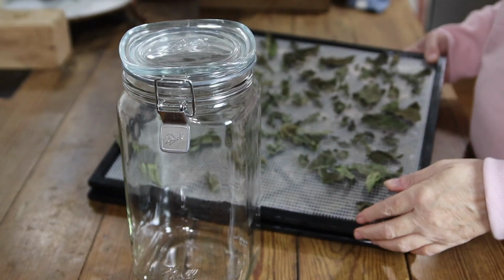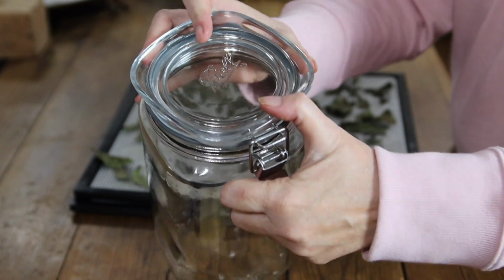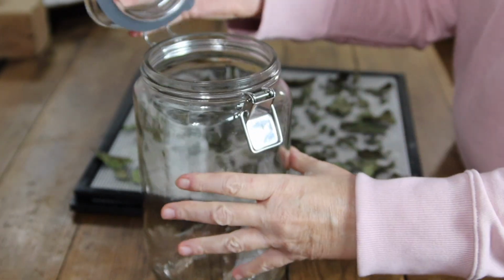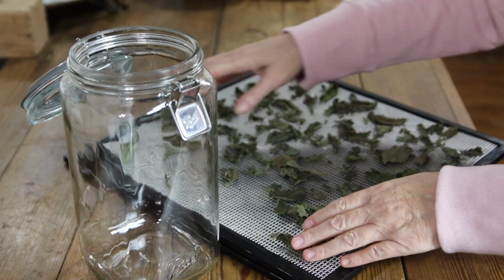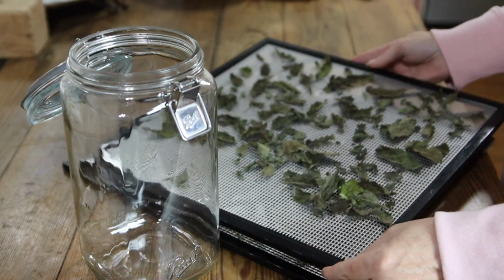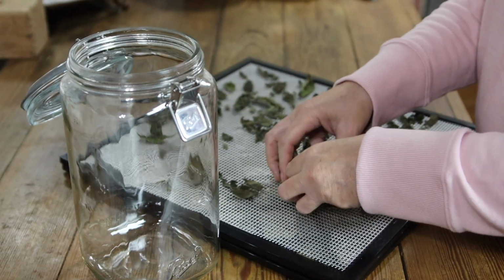I like to store my dehydrated basil or any of my herbs that I dehydrate in these jars that have these flip top lids with the gaskets that seal really well. I have never had a problem with them when I put them in these kind of jars, so this is what I try to use.